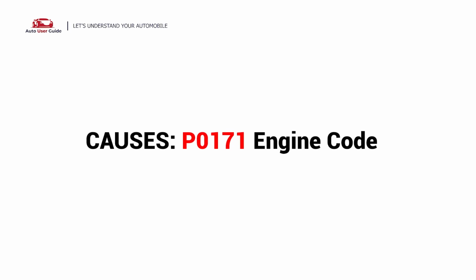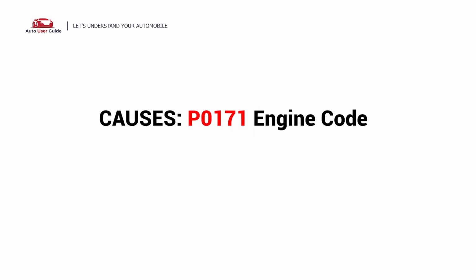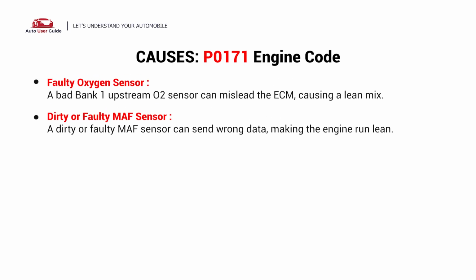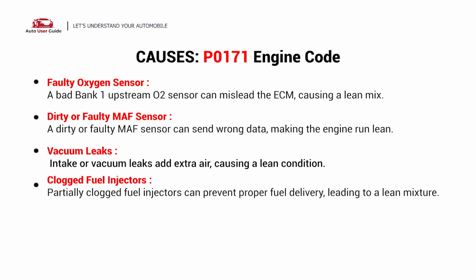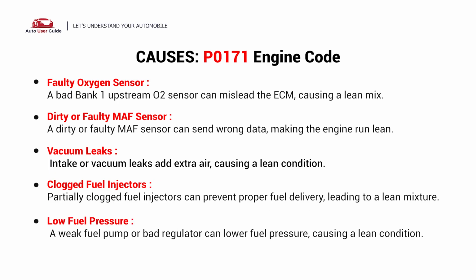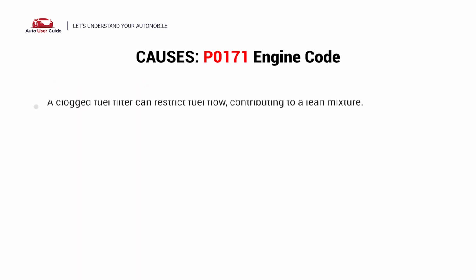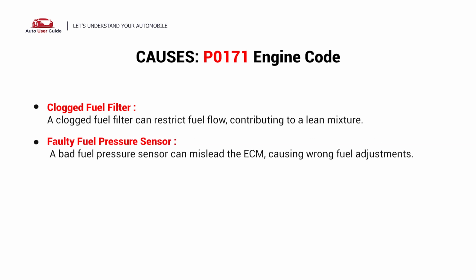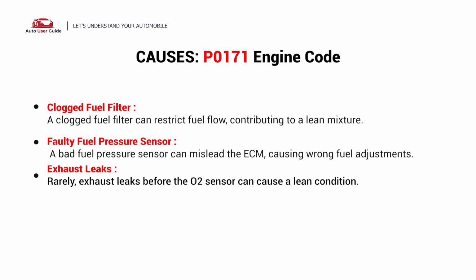So, what causes this imbalance? Here are the most common culprits. This error could be caused by these possible faults in your car: faulty oxygen sensor, dirty or faulty MAF sensor, vacuum leaks, clogged fuel injectors, low fuel pressure, clogged fuel filter, faulty fuel pressure sensor, exhaust leaks.